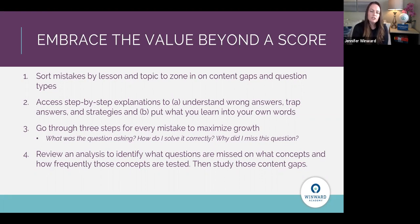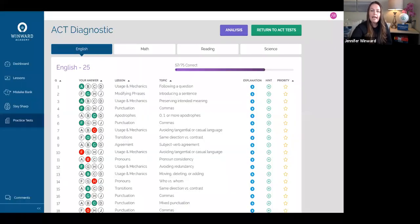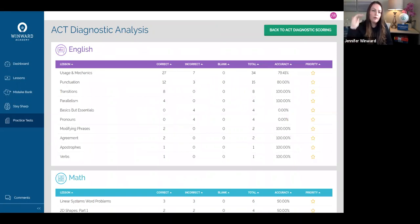If you're going to make a suggestion to a student who is already pressed for time, to go put 2 hours of your life each week studying something, you better make sure that those suggestions are informed by data about how that student is doing and what those content area gaps are. So again, make sure that after you have done a practice test you receive support in this process to then go to an analysis that will break down for you every single section of the test, every single lesson. How many were right? How many were incorrect? How many were blank?